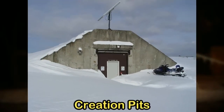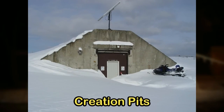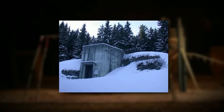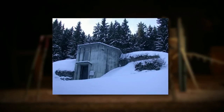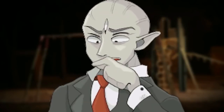The creation pits, or just the pits, are the next place in the level, and this is where it gets crazy. These are huge bunkers that have been found underground throughout the level. They were discovered because of cylinder-shaped air vents sticking out of the ground. And when they were entered, a strange discovery was made. These bunkers, or pits, are full of extremely advanced technology that's unlike anything anyone's ever seen before.